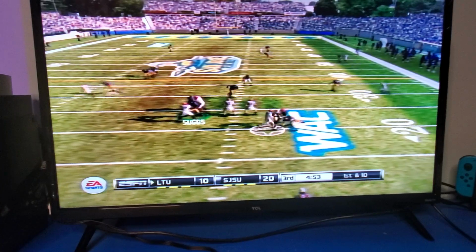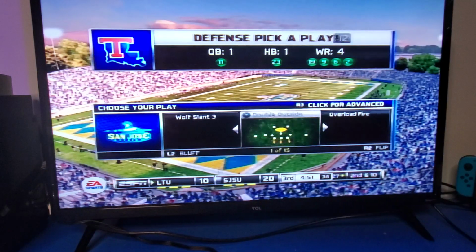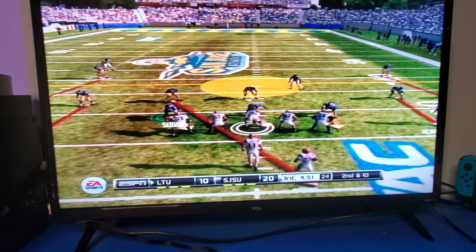Drops back on 1st down. Here's a throw, and it's almost picked. Boy, a golden opportunity missed by the defense. That was a sure interception, only to be dropped.